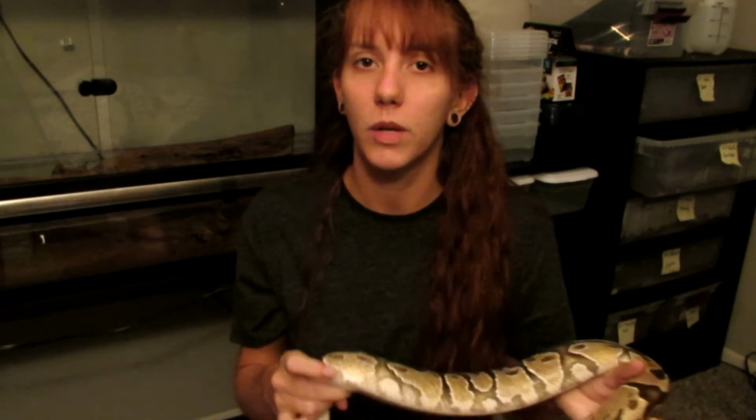Another ball python gene that I'm actually not very familiar with, but I was reading online is problematic, is the Sable gene. If you cross that with spider, it does cause a severe wobble, and sometimes the eggs are not viable, and a super Sable could also have a wobble.